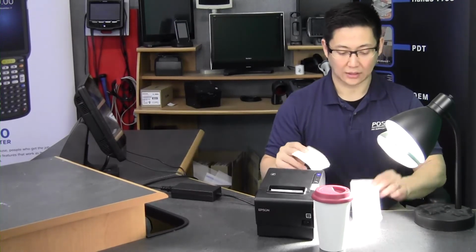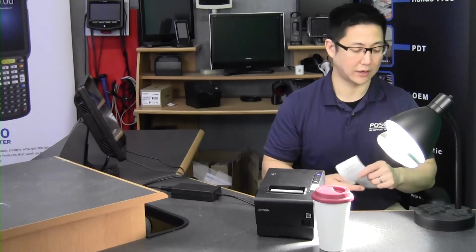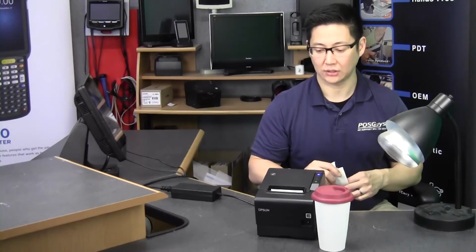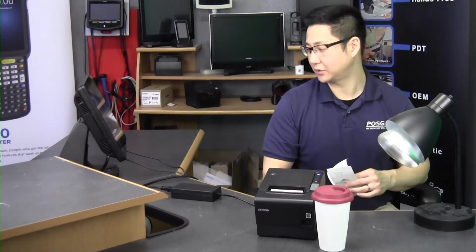So something to keep in mind, if you're working with heat, you're still going to want to go with an impact printer, but if it's a cool environment or room temperature, you don't have to worry about anything changing the color of the receipts, then a thermal printer might work as your kitchen printer.